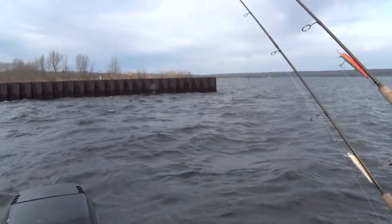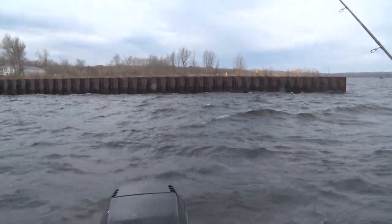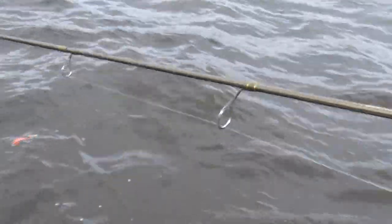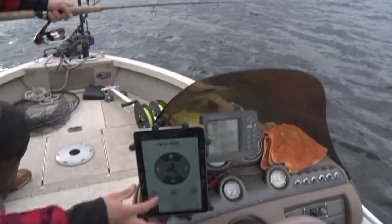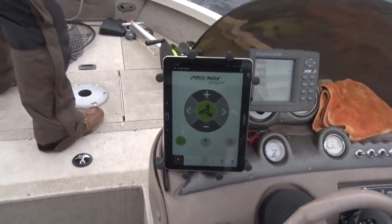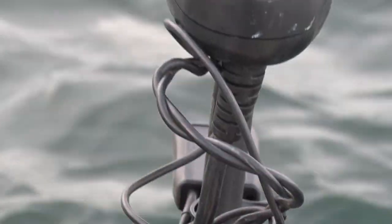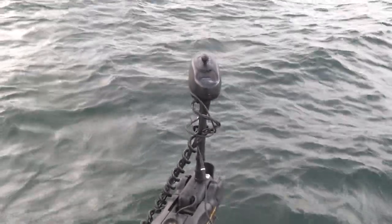About every cast, something's following it. These fish are in a real negative mood right now. We're having them following right to the boat. They're literally nudging the bait, and I've seen that happen 3 times now in the last 5 minutes, and they just won't commit. They won't quite open their mouths here. I'm going to hit the anchor here on ProNav and see if we can stay put. Our ProNav system is taking that electric motor, and it is doing all the steering and all the adjustment to the thrust of that motor to hold us in one spot.